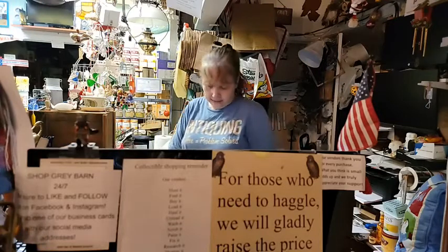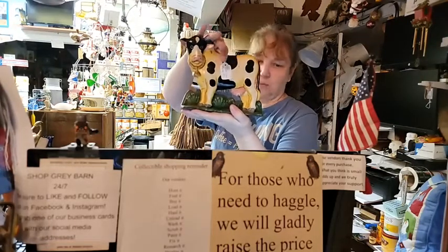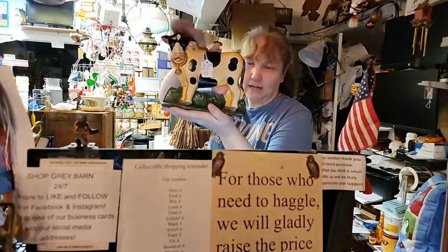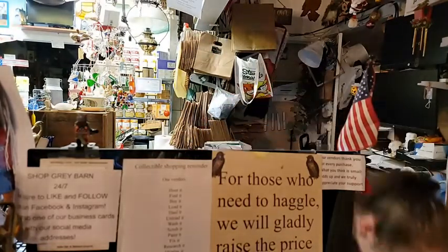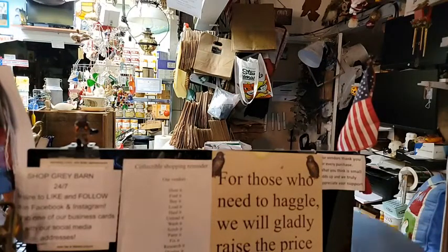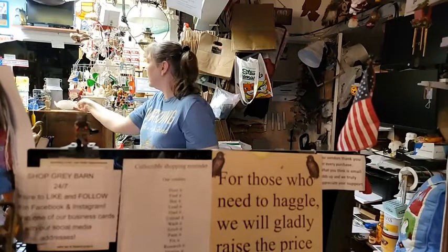So I decided to torture myself and grab a heavy cast iron 8.5 by 3.5 cow doorstop. He's cast iron, painted very cute. It's just $24 from our vendor, Auntie's Attic. So it does have good weight to it. It will hold your door open. Working it as a bookend.